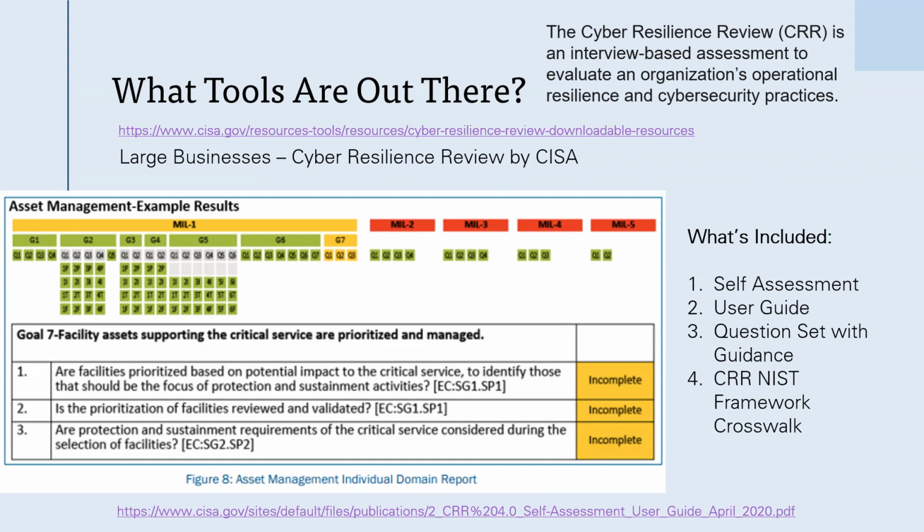CISA is the Cybersecurity and Infrastructure Security Agency, part of the Department of Homeland Security. And you can download this self-assessment and the user guide and everything that comes with it. Some of you may know Mickey Munson and Tim Walsh, who are our Wyoming region representatives. And if you do know them, ask them about this. This is a great tool.